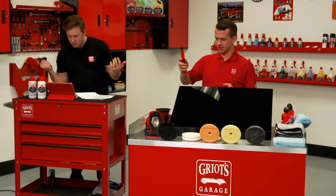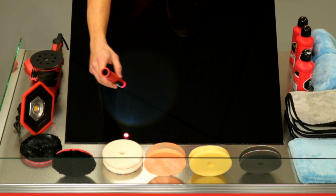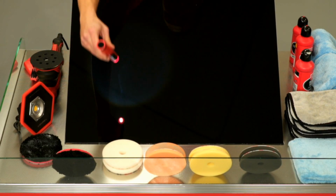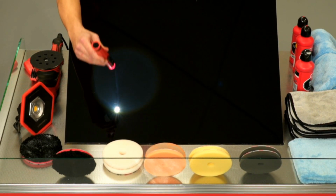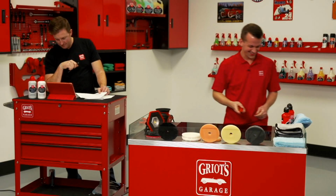What else? I didn't give you guys a before here either, but there's a before section at the top of the panel into that nice deep black. Very few defects left, so check that out there. Yeah. Is that coming through on the camera? A little bit.